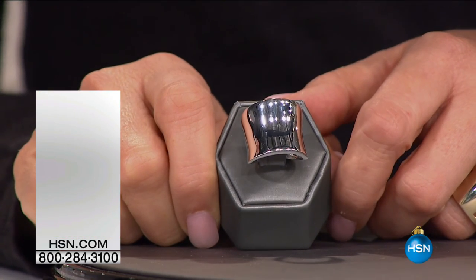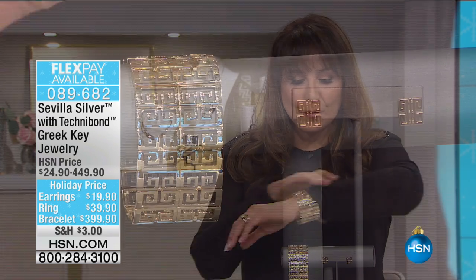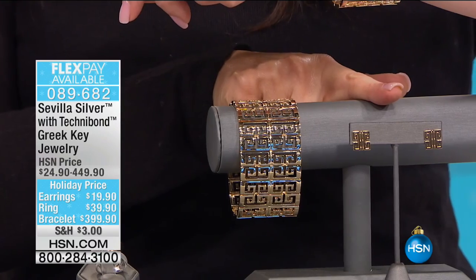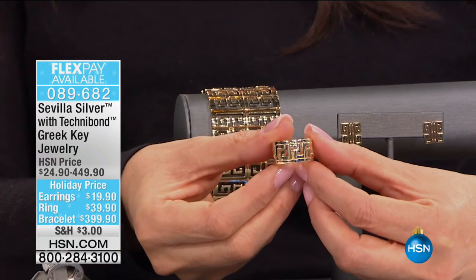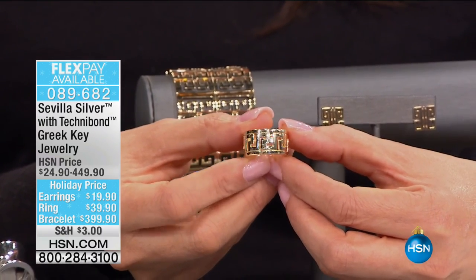Also, coming up in this hour, we have your Greek key design. Now, if you love Greek key the way I do, I see more than just even Greek key because there's so much history in each one of these links. You're gonna be able to go for the bracelet that you see right here. How stunning is that? Earrings. We have also a ring floating around here on my finger to be exact. There it is. And those are all holiday pricing. Those are all coming up, and it's 089-682.